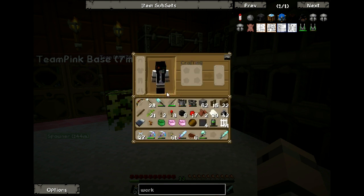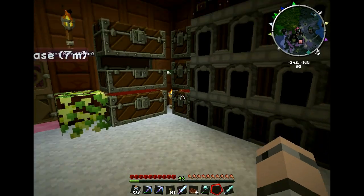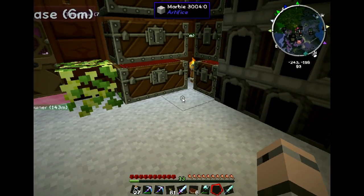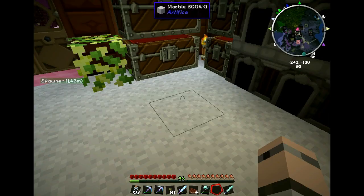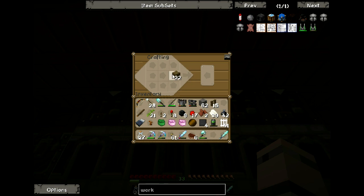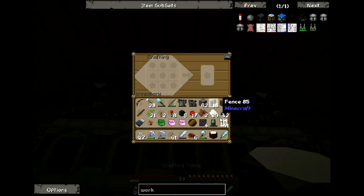Found a spawner! You found a spawner? Awesome. There's zombies. There's quite a lot of zombies around. Okay, I'm going to make a chest and see if I can do this. Would you like the moss stone, Salem? Of course. Let me just get this stuff. I might need some armor.